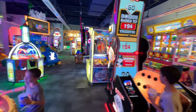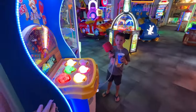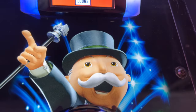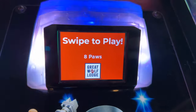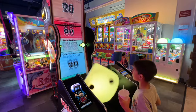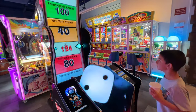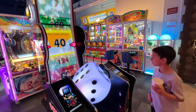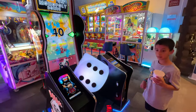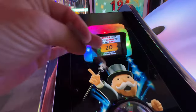Now we're gonna come in here, we're gonna play some games, and we're gonna win some prizes. So James wants to do this, Benjamin wants to do this. So the Monopoly Man is 8 paws, which is $2. Okay, go ahead. 40's fine, 40's okay, it's better than 10. So we're getting that added straight to our card here.